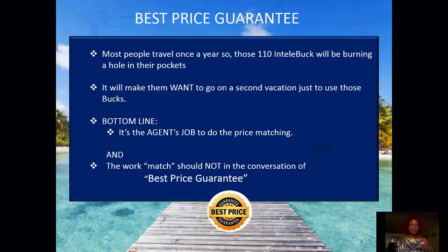So now you gave your client the 110 IntelliTravel bucks, and it's burning a hole in their pocket because most people travel once a year, but if they can travel again, they will. It'll make them want to go on a second vacation just to use those bucks. And the bottom line is that it's the agent's job to do the price matching. And there's no price matching. It's the best price guarantee. And the word match should not be in a conversation of best price guarantee at all.